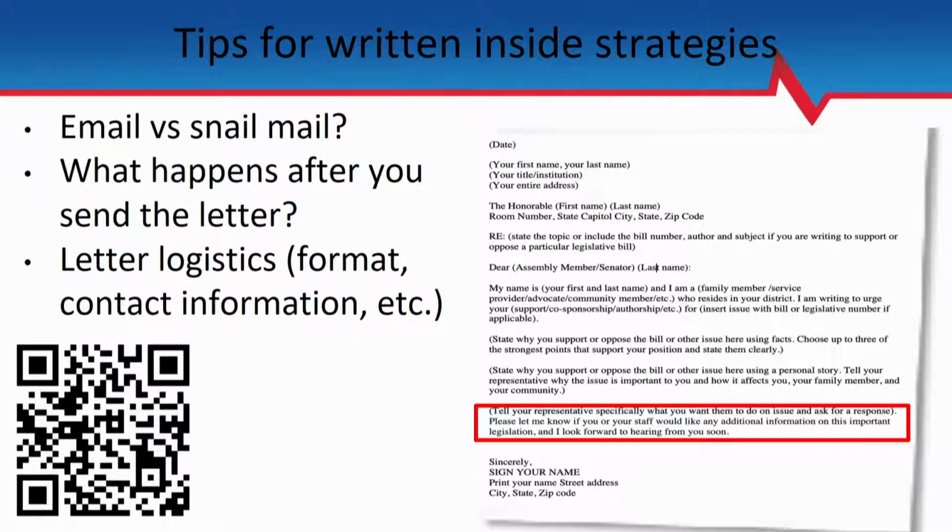Which brings us to the next thing. How do you actually find how to contact your legislator? How do you find their address? How do you find what bill names are coming up? How do you find when bills are getting voted on? So we actually got a Google Doc here, and the QR code will take you there, and it has links for all of that information as well as some of the references that we'll give throughout the chat.